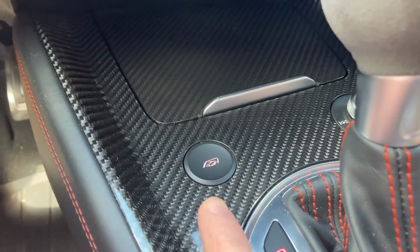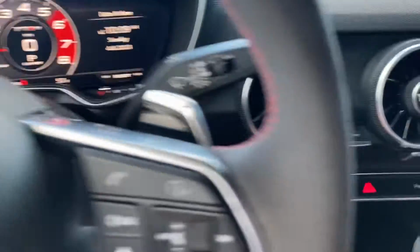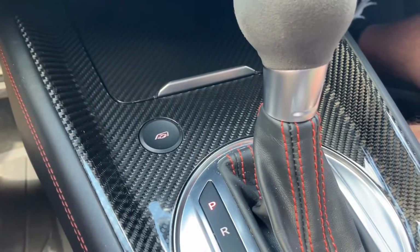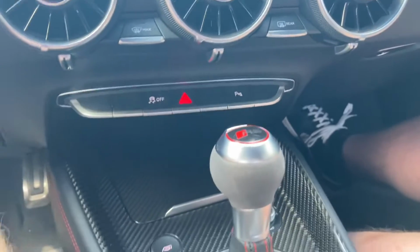exhaust button. So this opens your valves. If you just put it in sport or dynamic or whatever, it opens the valves automatically. But if you're in comfort and you want to hear the note of that 5-cylinder while you're just in comfort, you can do that. You have your defrost buttons. I do like the interior quite a bit.